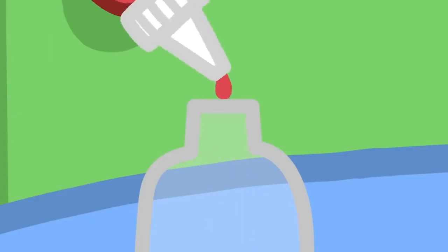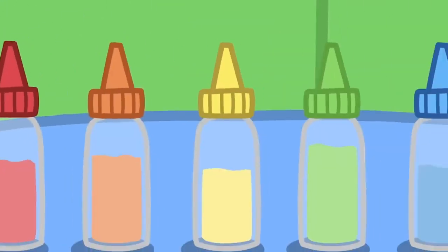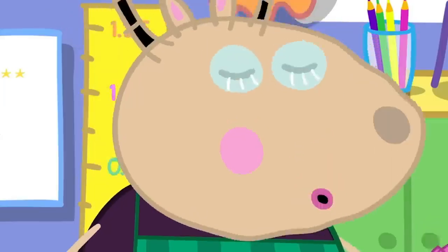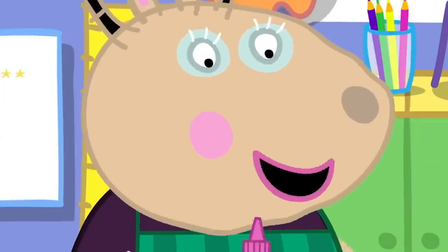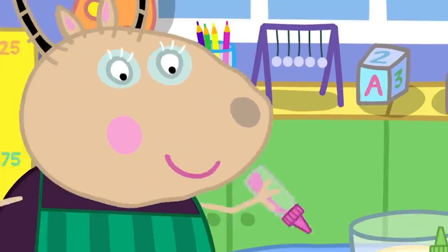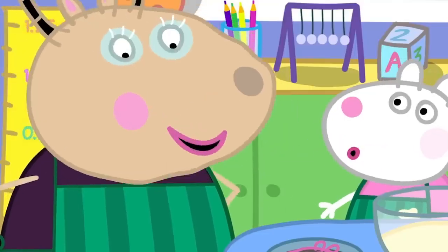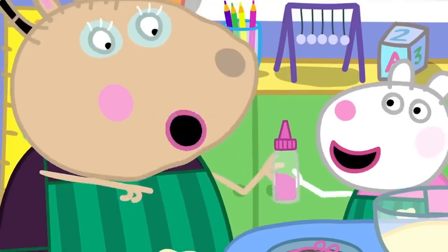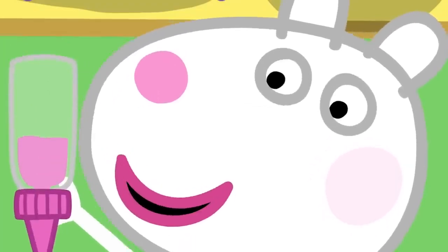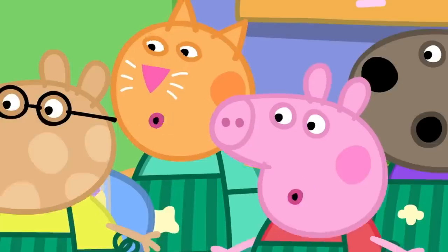Madam Gazelle adds food coloring to the pancake mix so that we can make colorful picture pancakes. Now we can draw any pancake picture we like in the cold pan before we cook the pancake. Can you add some pink here, Susie? And some more over here. Wow!